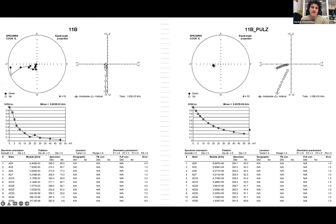The reason for that is that we are using a modified REM method, where this way we can take a ratio between those two sequences and try to say something about the paleointensity using this modified REM method.